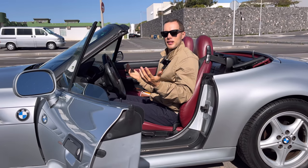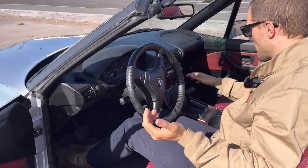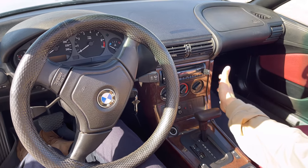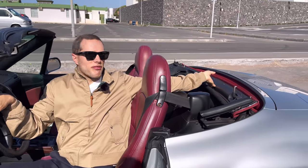It's just so simple. I love it. You get nothing at all. You just get some fan switches. This is the automatic version. Speedo in the middle, a couple of fans, and absolutely nothing else. A little bit of wood trim there, and classic German practicality.